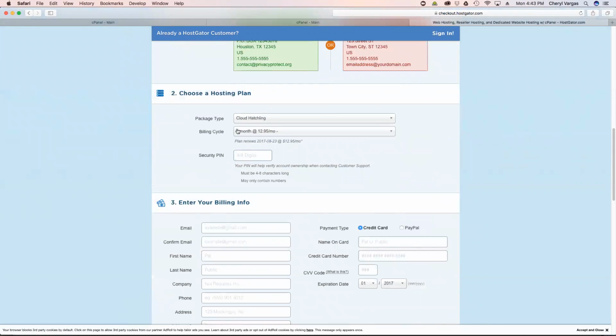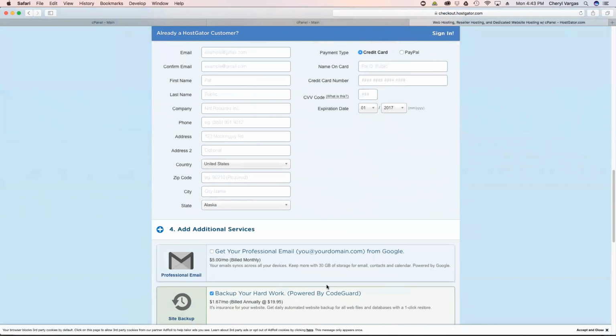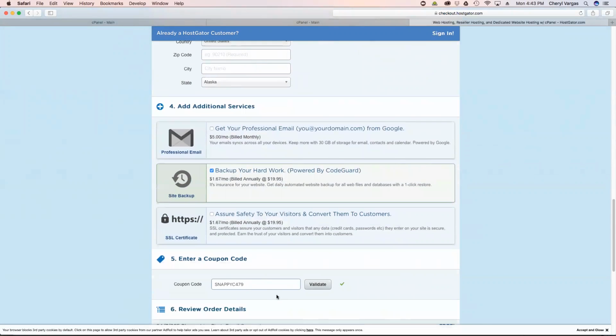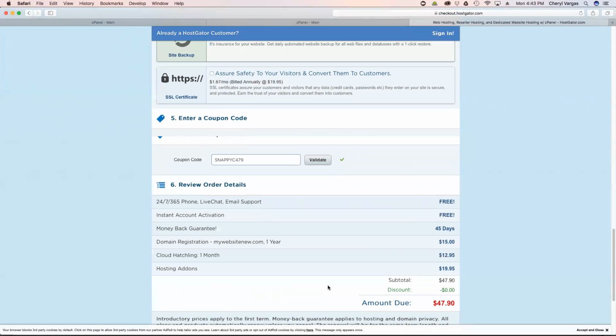You check your payment plan here. You have that the way you want. You create a security pin here that they'll ask you for when you're calling to ask questions about your website. And you can take a look at these additional services and see if you may be interested. They automatically enter a coupon code for you here.